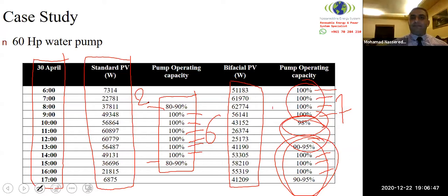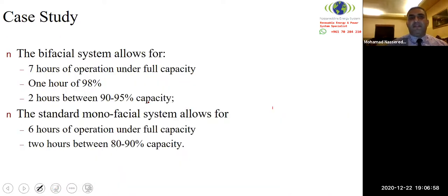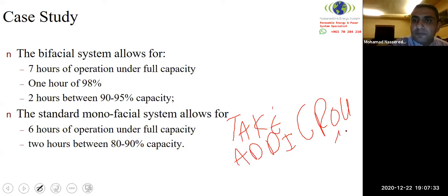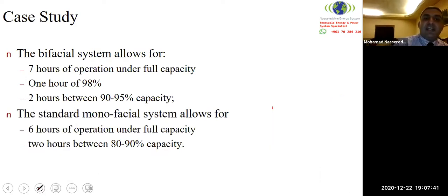So clearly, the bifacial panel for agriculture, with the same number of panels, increases the number of hours of operation at full capacity and beyond 90% of capacity, while the standard monofacial allows for 6 hours, which is reduced by 1 hour in feeding. And on top of that, this will take additional ground for your system. So it's very critical to keep this in mind.